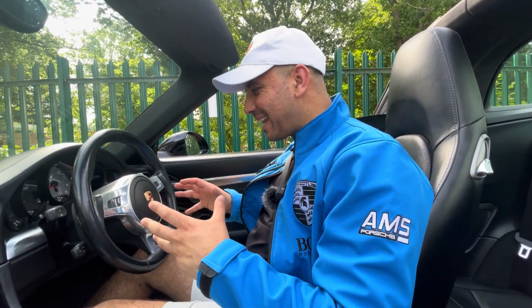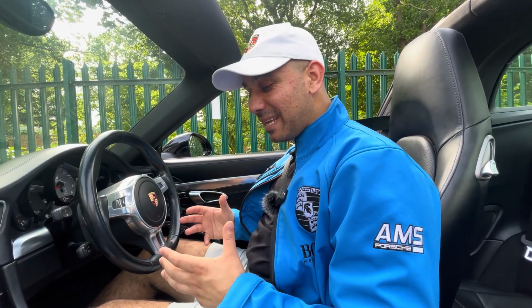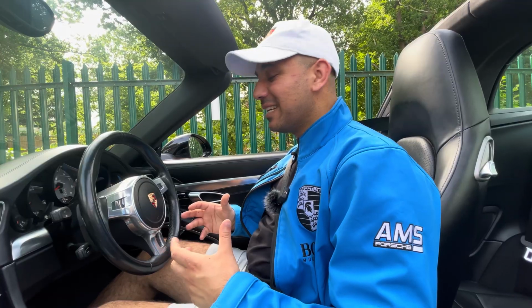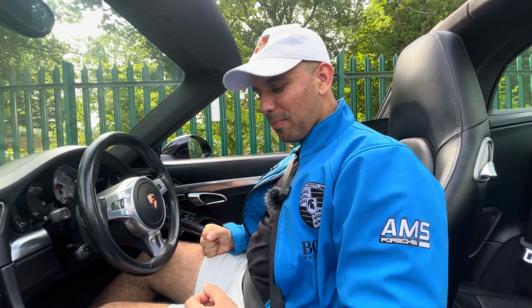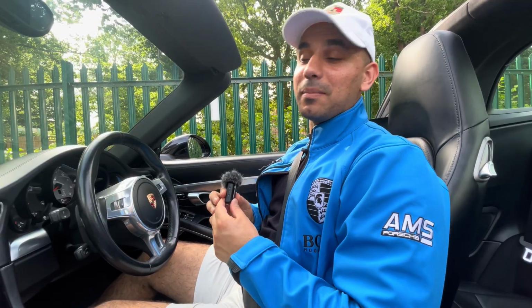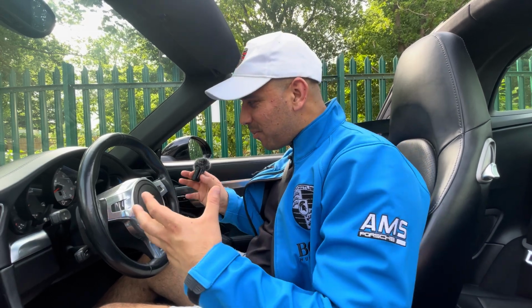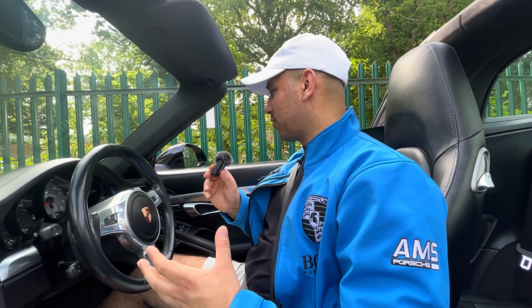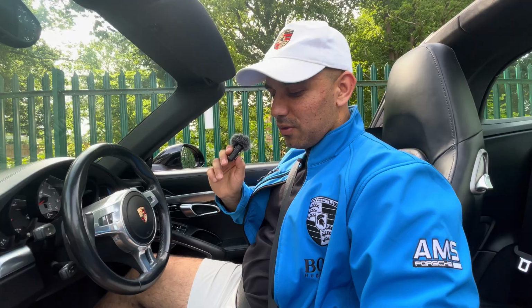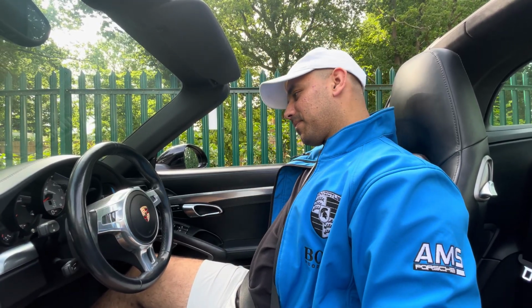Just starting it up, it's beautiful. It being that 3.8 litre naturally aspirated, directly you get that burble as soon as you start it up. The car has obviously been started previously, but in terms of just the sound it produces from when it's at normal temperature, without the sports exhaust or the sports button on, this is what it sounds like.